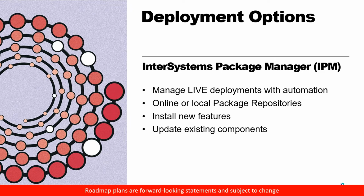At this time, HealthShare products do not support ZPM, but in the future, ZPM is going to be rebranded, or it might have already been rebranded to InterSystems Package Manager, and HealthShare customers on their HealthShare instances will be able to manage their live, UAT, et cetera, deployments with package manager automation.